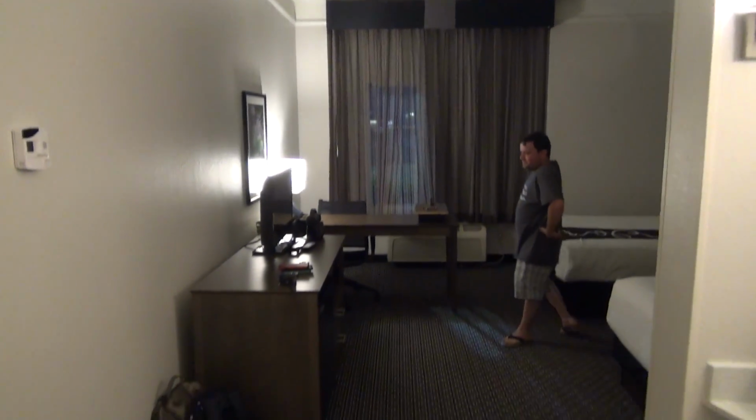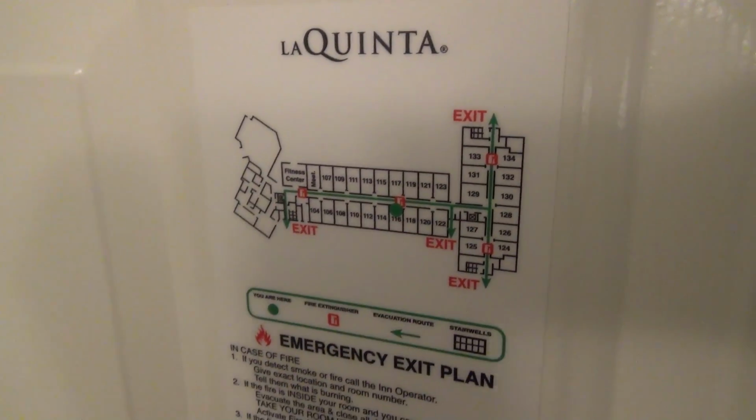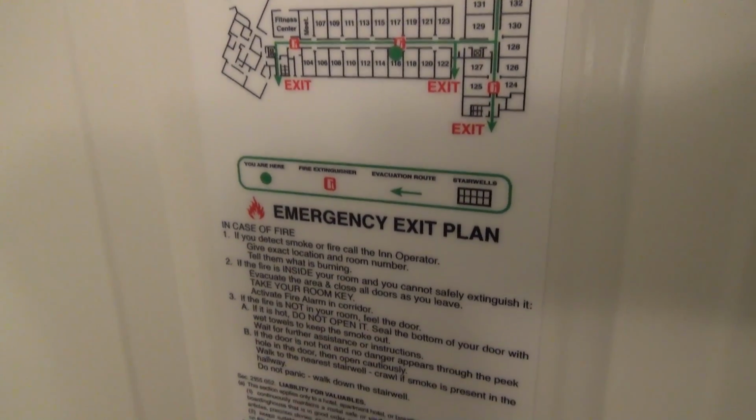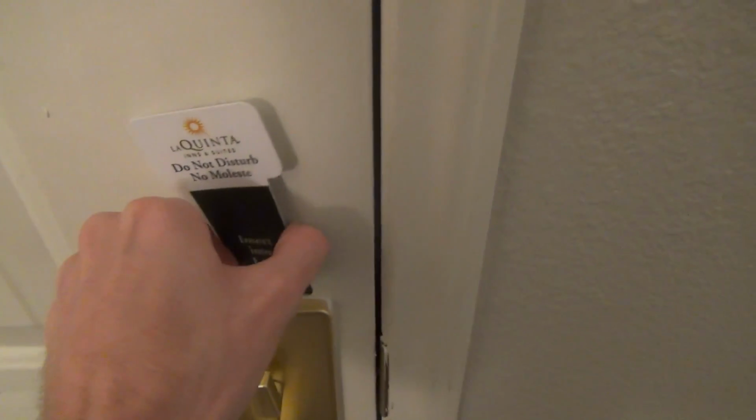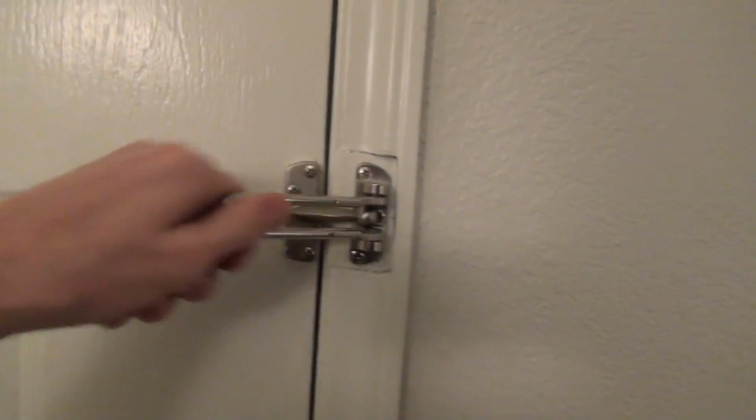But here we have the main entrance, and this is really nice. So as for the layout, here is the map. There are 2 elevators in this hotel. For security, obviously we've got our do not disturb, the lock, and then just your standard locks. Here's the light. We have an outlet down there.